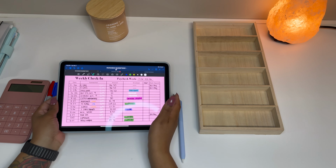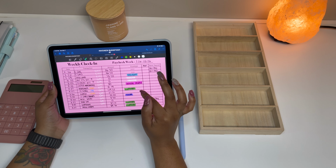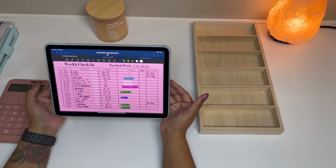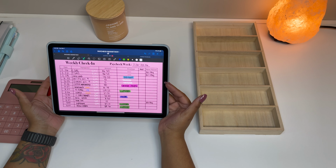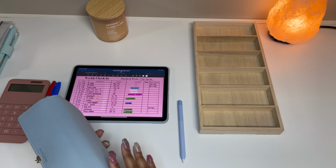Today I'm going to be doing a weekly check-in, which is just me putting back the cash that I spent throughout the week in the sinking funds. So we're going to start doing this, and then I'm also going to do an end of month envelope update. First, I'm just going to empty out the change in my wallet because I do have a lot.